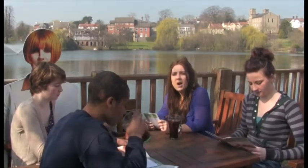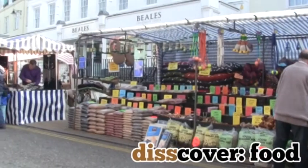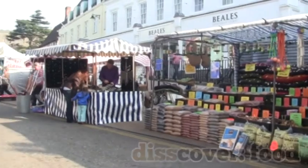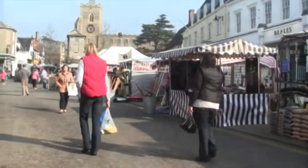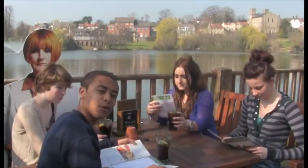The traditions of the market town carry on a Friday, where there is a busy and popular market selling fresh and local produce. People come into Diss from the surrounding villages to experience a vibrant atmosphere. Diss also plays host to a monthly farmers market, where locally grown produce is snapped up quickly. You have to get up really early, Mary, if you want to get the best bacon for your baps.